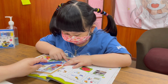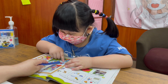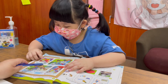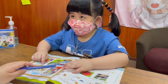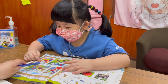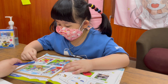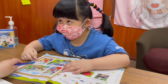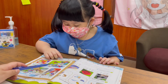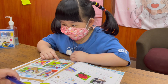I have the rose. Very good. Then picture four. I like my rose. Okay. So can you read this one? Yeah. Small. Okay. And big. Very good. Okay.